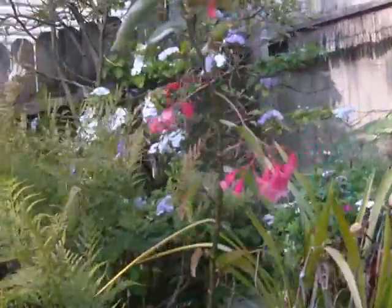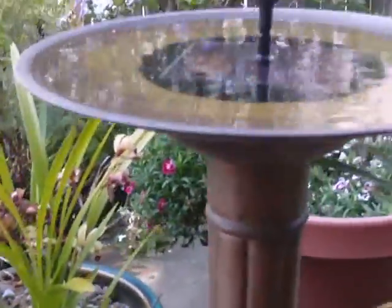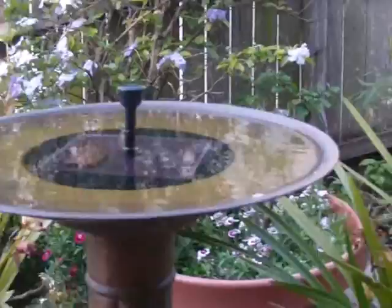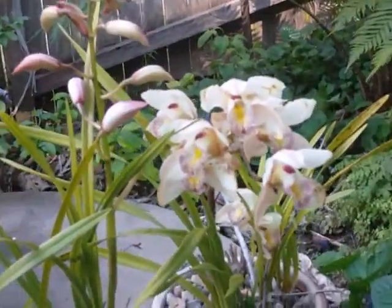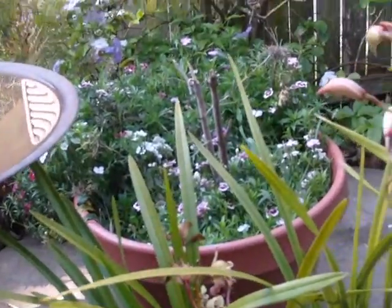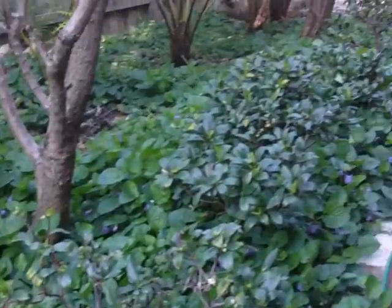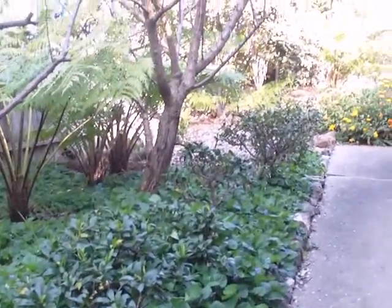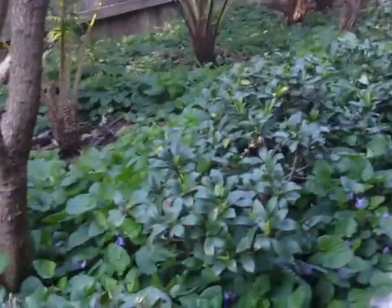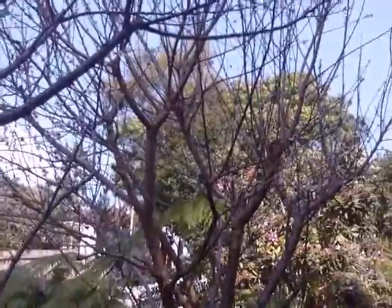Begonia. Orchid. Electric waterfall. Orchid. Sweet William. All of these are Daphne, surrounded by violets, apricots, assuming the birds don't eat them all.